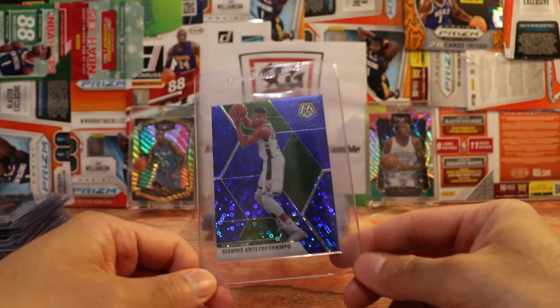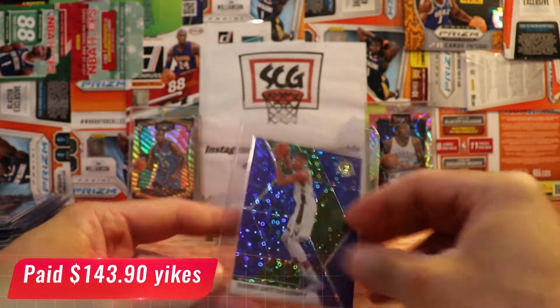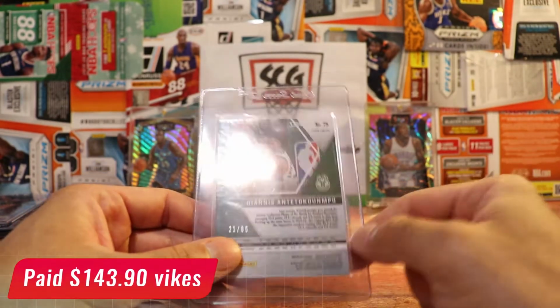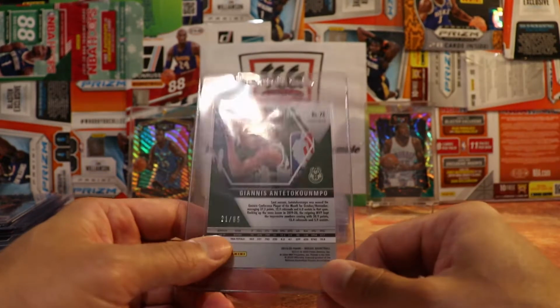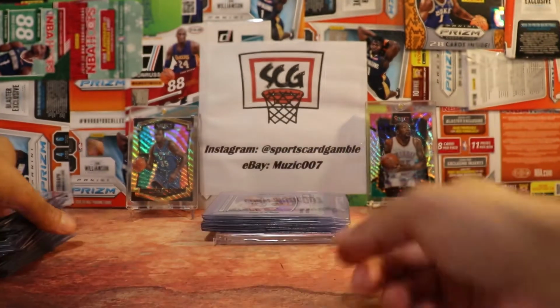Here is a Giannis Blue Fast Break 1920 Mosaic. Kind of wish it was the regular blue, but these are actually shorter printed than the regular blue. The regular blues are out of 99. These are out of 85. Gonna try to get this one graded. See what happens. Love me some Giannis.